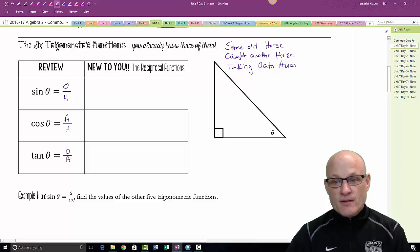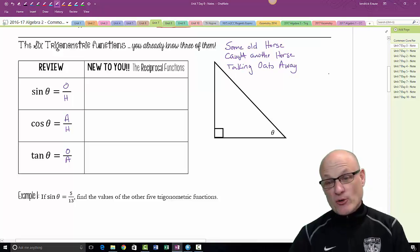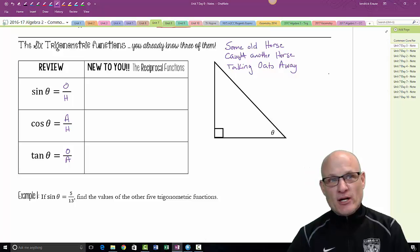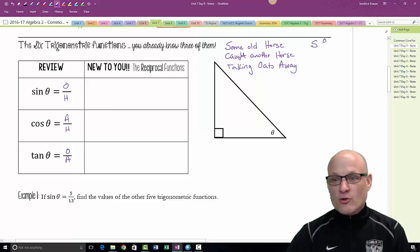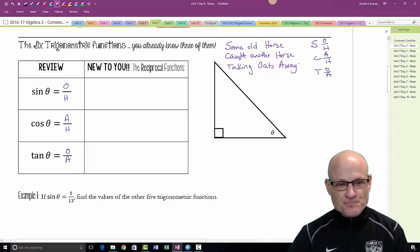Now, if you don't like that one, it's because it's pretty lame, you could do some old hippo caught another hippo tripping on alligators. You could do the bad one, which is some old hippie caught another hippie tripping on acid. There are some really bad ones, but we won't go into those. But anyway, it's some old horse caught another horse taking oats away. It's just a simple mnemonic device to remember those. So again, some old horse, some old hippo caught another hippo tripping on alligators, if you like that one better.